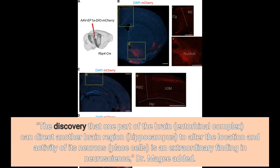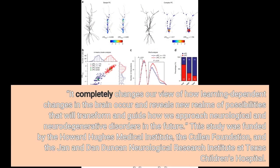The discovery that one part of the brain, entorhinal cortex, can direct another brain region, hippocampus, to alter the location and activity of its neurons, place cells, is an extraordinary finding in neuroscience, Dr. Magee added. It completely changes our view of how learning-dependent changes in the brain occur and reveals new realms of possibilities that will transform and guide how we approach neurological and neurodegenerative disorders in the future.